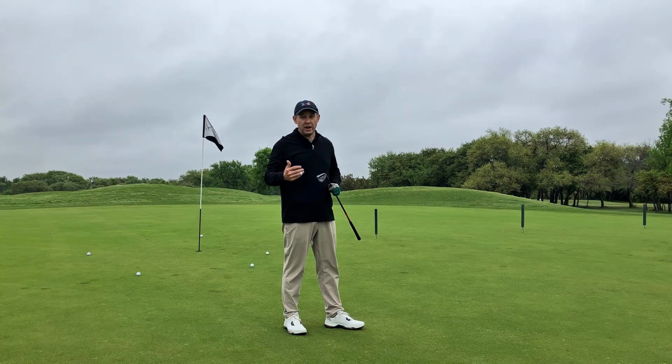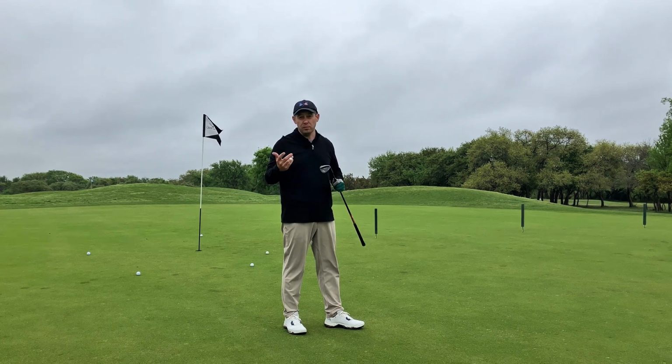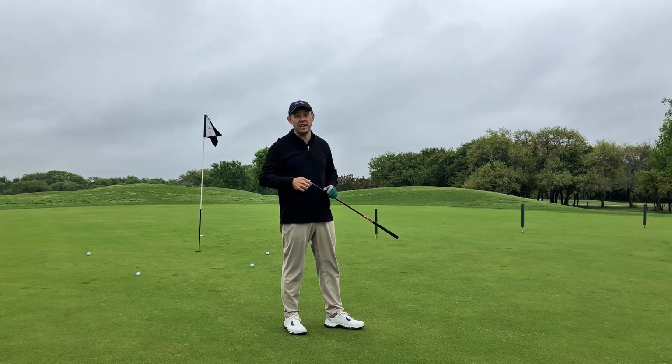This data on the scratch golfers is from Arccos Golf and Lou Stagner. He's a great follow on X. He's got a ton of golf stats. And then from the PGA Tour in their stat section as well. These are some really eye-opening stats. I've got a few green stakes in the ground behind me.